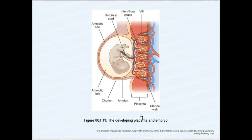If the pregnancy continues, and there are so many more steps, I'm just trying to give you some basics, the baby will eventually develop into this little fella that looks like a person, which is pretty cool, surrounded by amniotic fluid. And you can see the placenta here, okay, and the uterine wall.